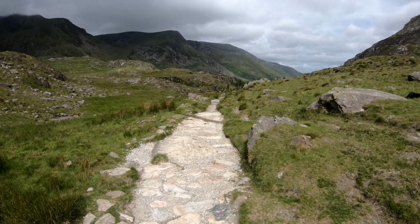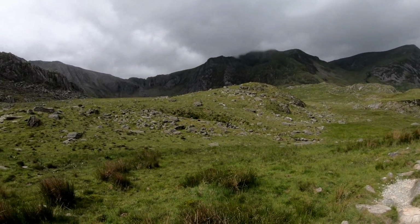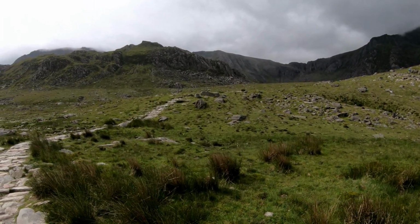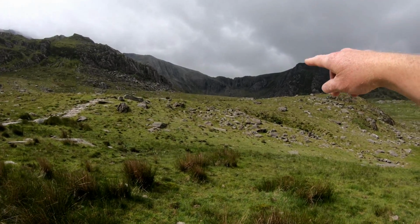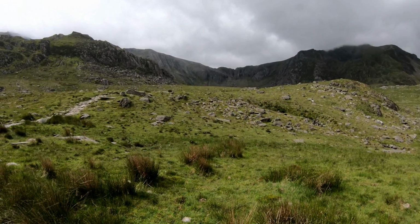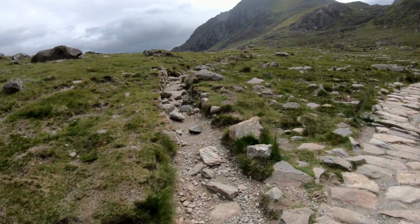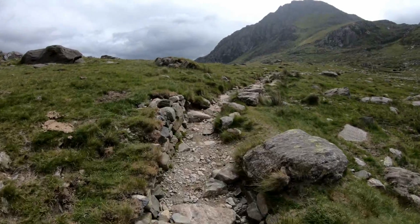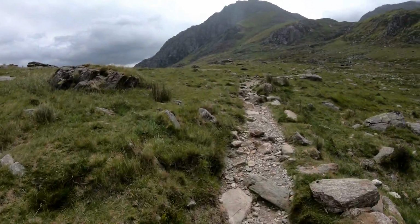Looking back the way we've just come, you can see a garn over there. This path goes round to Cwm Idwal, which you can see there, the cleft in the rock. Dead ahead is Devil's Kitchen, so we're going to come back down near that way. But where the path goes round to Llyn Idwal, I'm going to branch left here and take us further over. We have a bit of a climb up where the stream comes down to Llyn Ogwen.